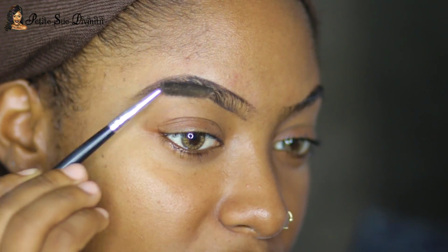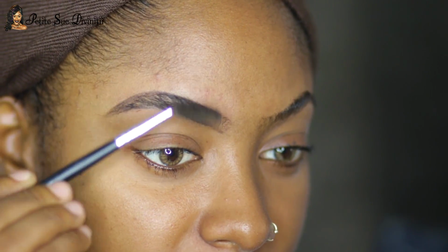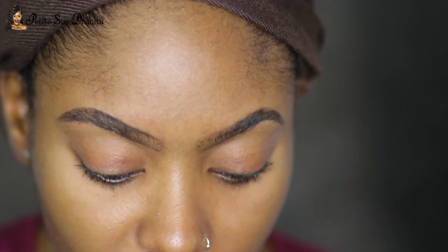I've just been embracing my natural brow hairs. I'll clean that up in a few. I know the edges kind of look a bit harsh. Really like it. Shout out to Playing in Makeup by Yolondo. This doesn't mean that I'm going to switch from my brow pencils, but this was actually really good.